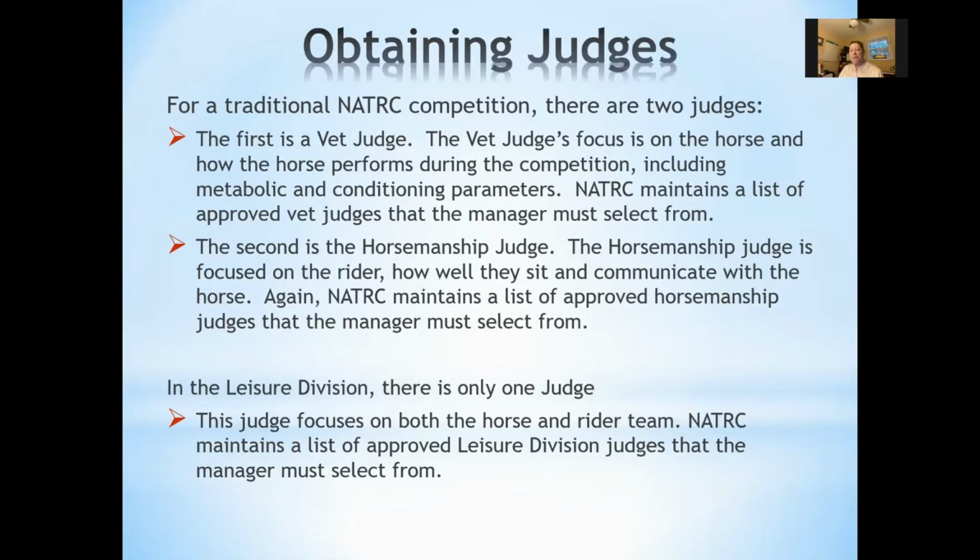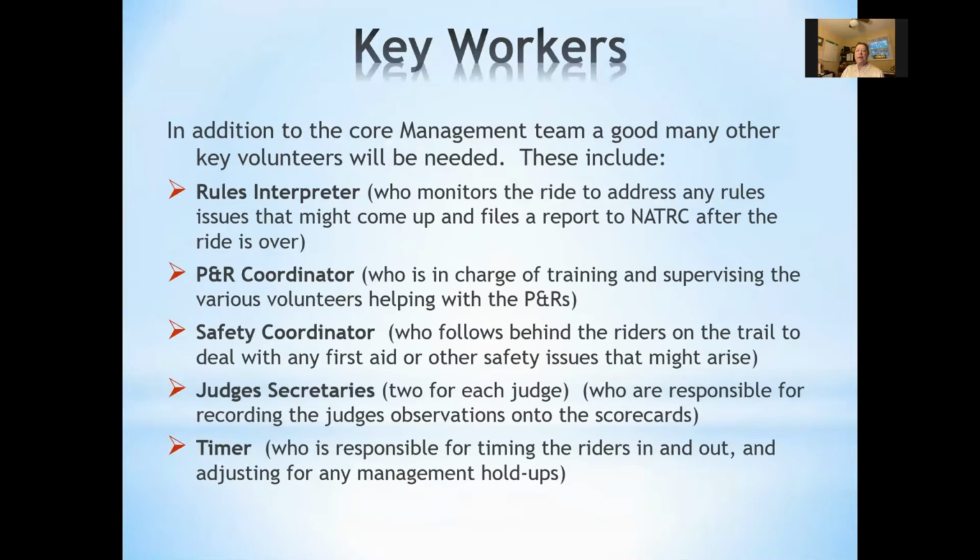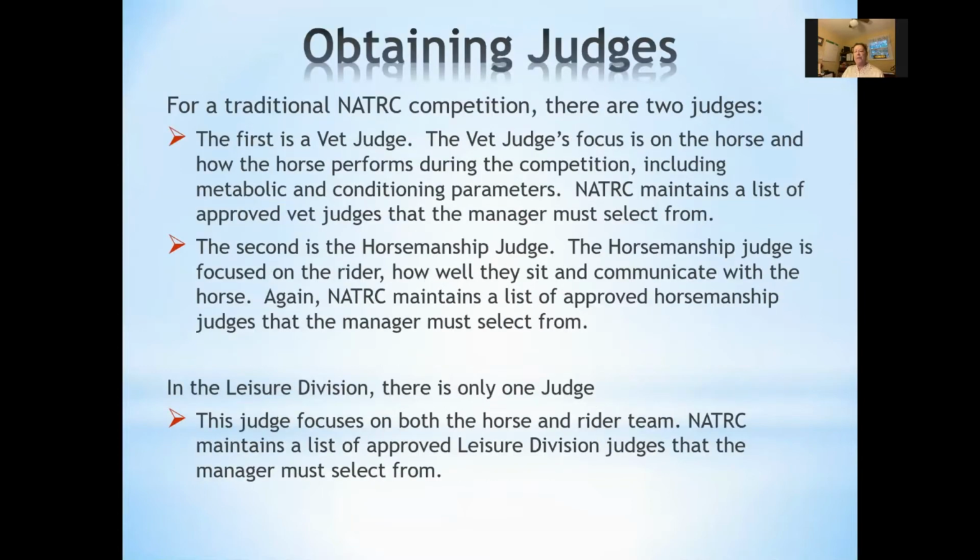Now comes the hunt for judges. Every traditional NATRC ride needs two: a vet judge who focuses on the horse, and the horsemanship judge who focuses on the rider. The leisure division only has one judge who focuses on the horse and rider as a team. NATRC provides a list of approved judges on the website. In addition to availability, some considerations when selecting a judge is transportation expense to get them to the ride, their housing needs at the ride, and their per horse fees. There is a limited number of judges available, so finding a judge while keeping costs down can be a challenging exercise.